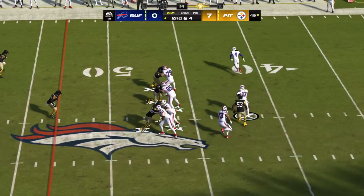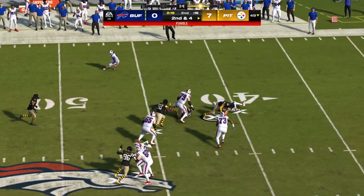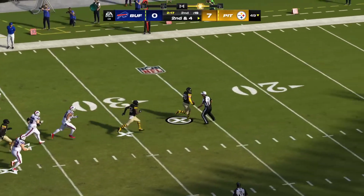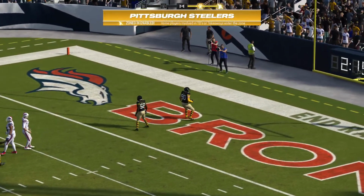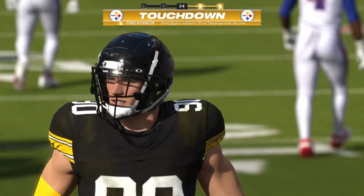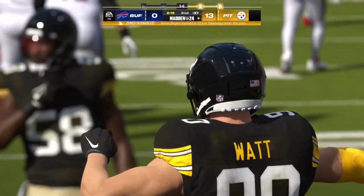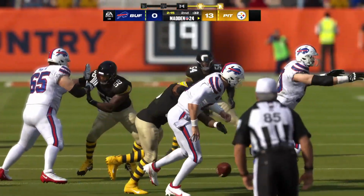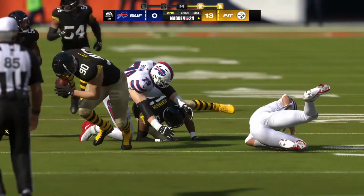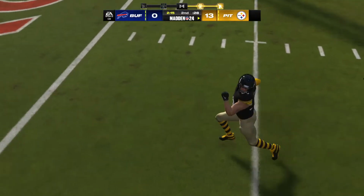To the air, Allen. Nowhere to go here. He lost the football. And nothing but green grass here, middle of the field. And he takes it back to the house. A fumble recovery for a Steelers score. So the defense forces the fumble, they get the score. And a guy on defense becoming offensive there, Charles.